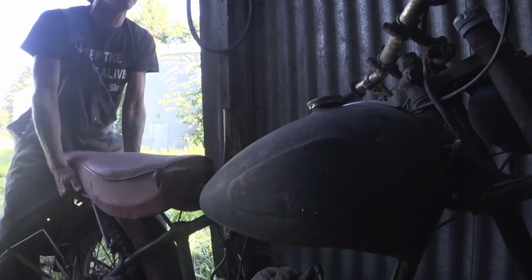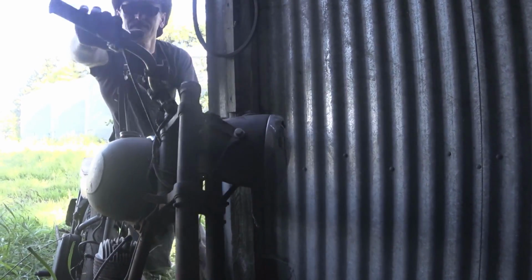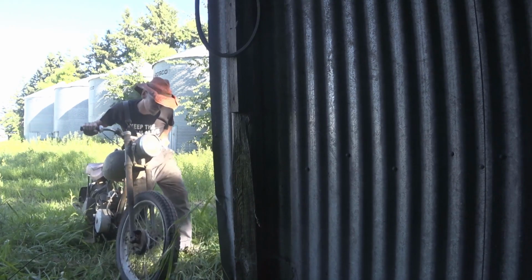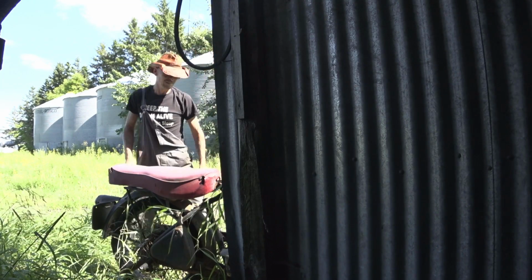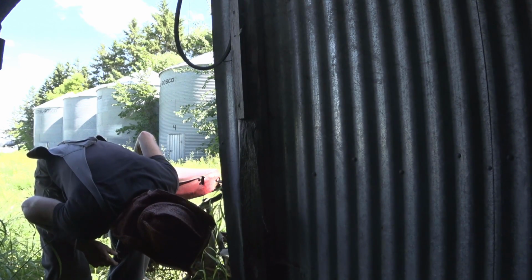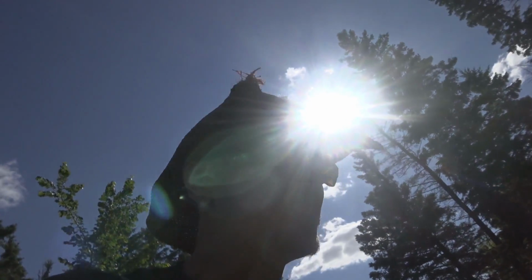What is this? Well, obviously it's a motorcycle, Grant, you idiot. What is that? Yeah, let's have a peek. There's the exhaust for it. Well, let's have a peek at this. Look at this. Unbelievable find.